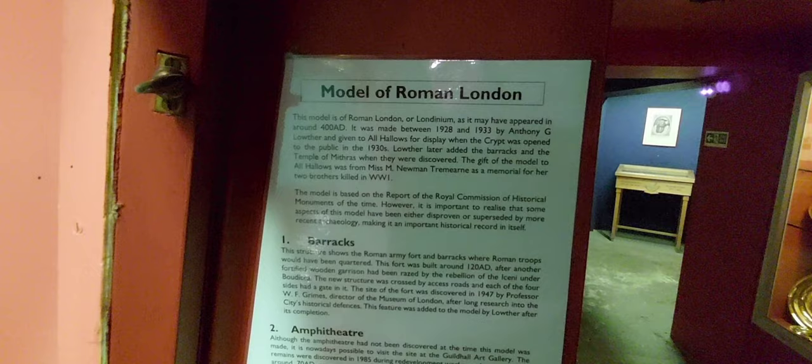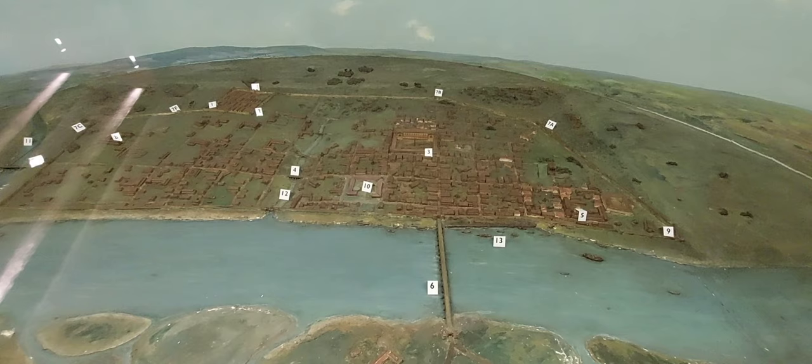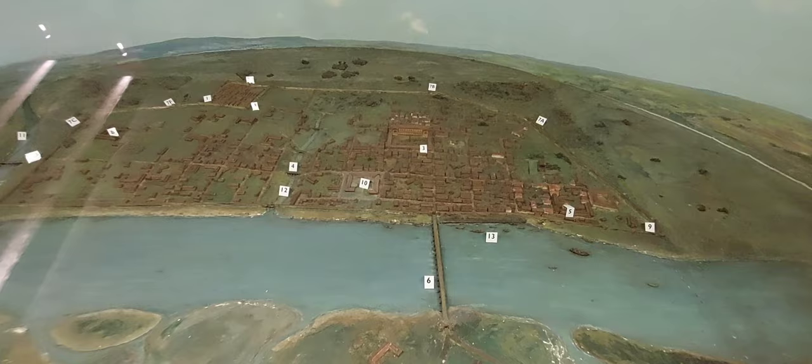And there are many amazing things to discover within All Hallows by the Tower. You must certainly visit this church. And one of the things you definitely must visit is this wonderful 3D map of Roman London. And that's what London looked like almost 2,000 years ago when the Romans invaded, with the bridge now known as London Bridge.